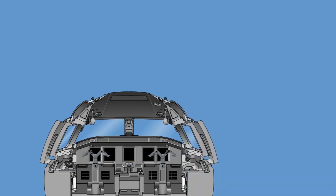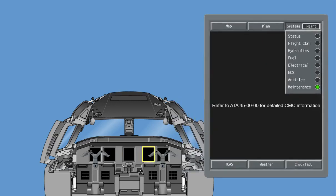Additionally, the central maintenance computer will provide messages in case of system malfunction, such as oxygen cylinder ambient temp sensor fault or oxygen cylinder pressure sensor fault.